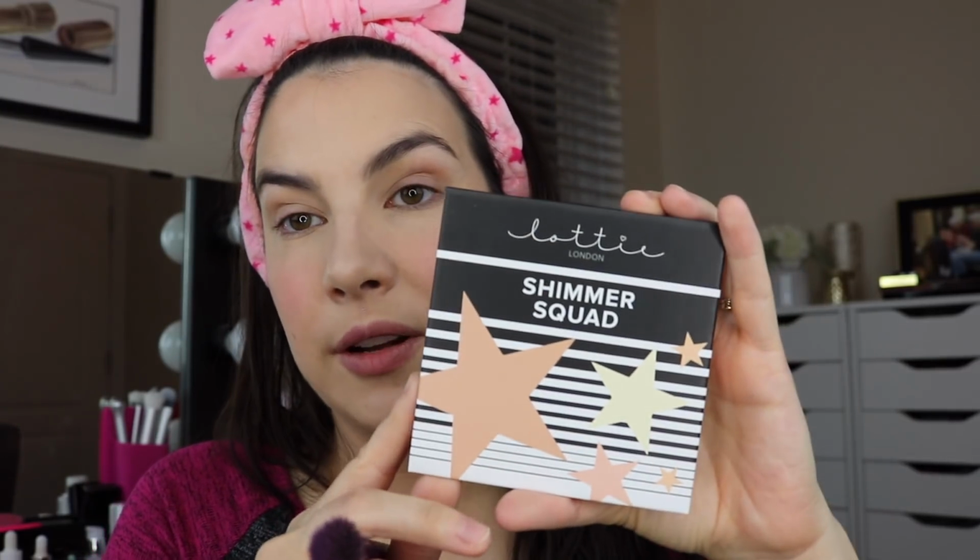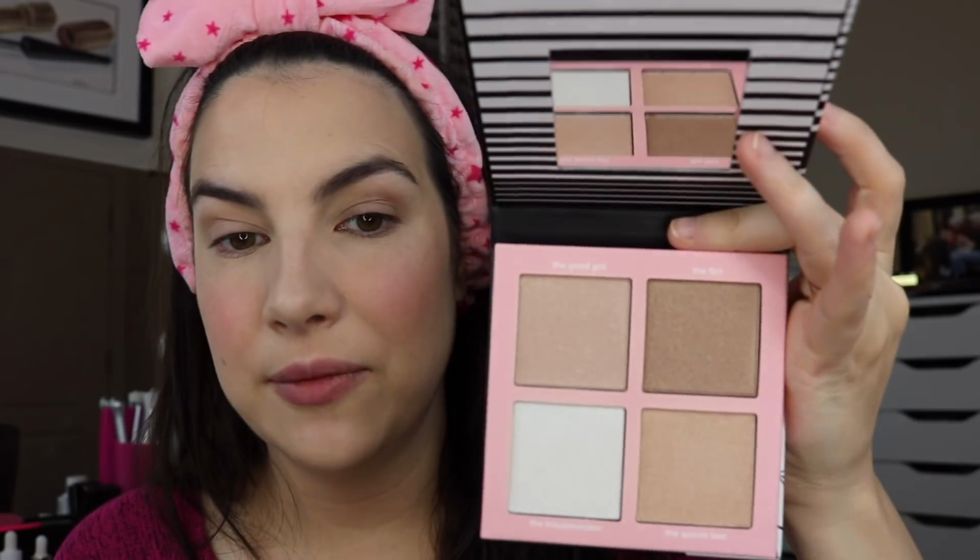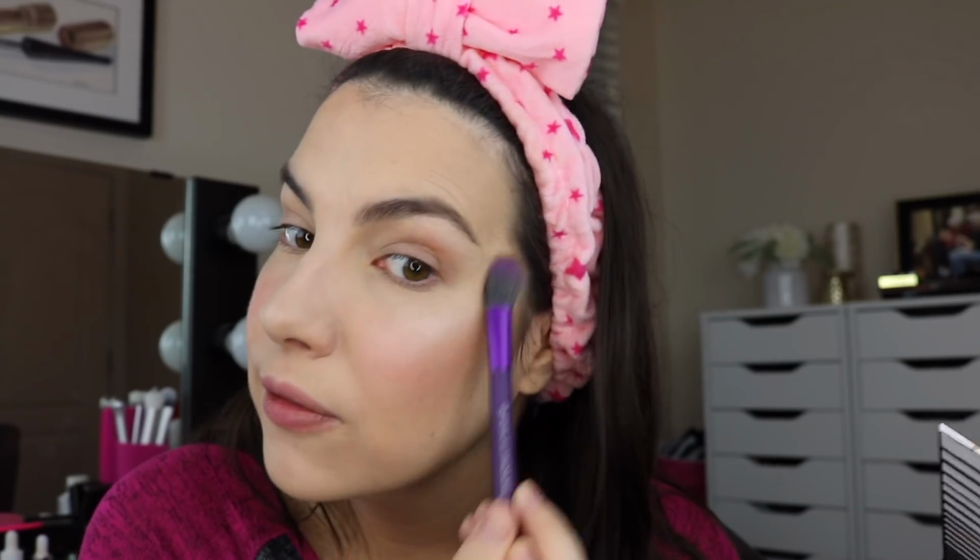And then another part of my little Target selection is this Shimmer Squad palette. It's a highlighting palette, and we have a variety of tones here. We've got a little bit deeper goldeny bronze, but it doesn't look too dark. I'm going to try a little bit of this shade called the Good Girl and apply that right in this zone. Very brightening, nice texture. I mean, Lottie London has some good stuff. They are a really strong, pretty consistent brand, I must say.